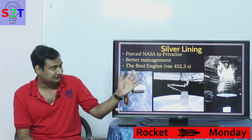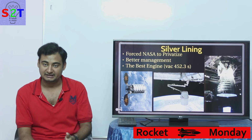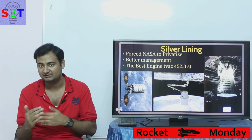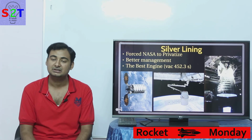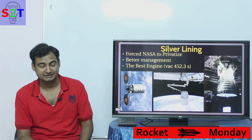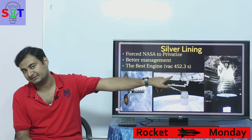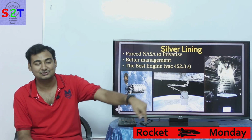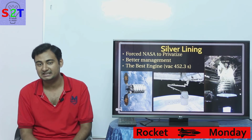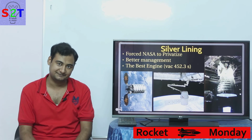And not to mention the engine that we got out of that was a phenomenally awesome engine. And as many of you know, yesterday Elon Musk held a press conference where he was talking about Raptor engines and the first private citizen that will go around the moon. The methane powered engine still does not have the specific impulse of these puppies. These puppies can go up to 452 seconds of specific impulse. Now, of course, that mainly comes from the fact that they're using hydrogen. Hydrogen gives you the best specific impulse.